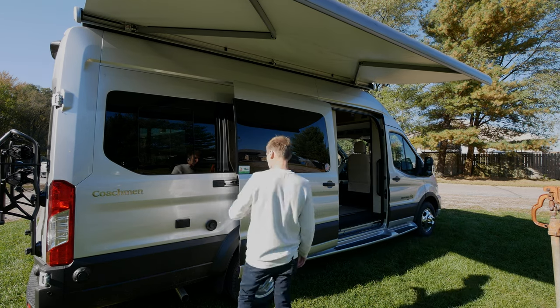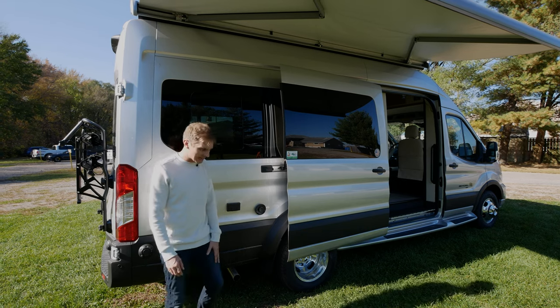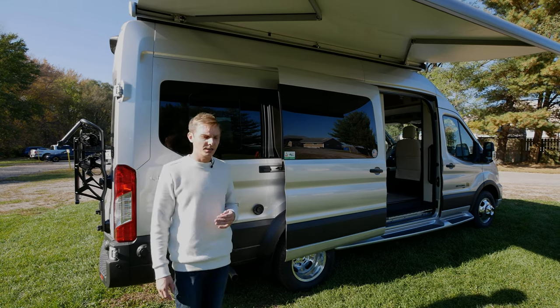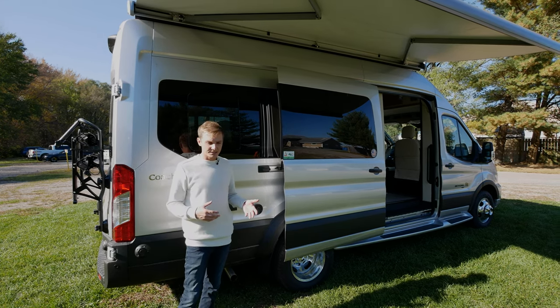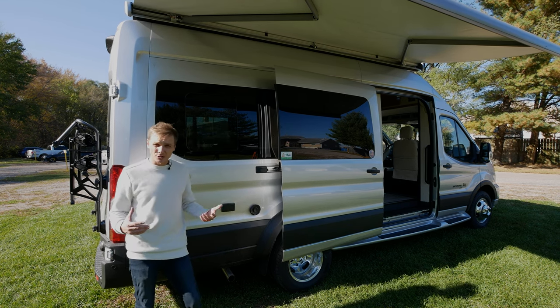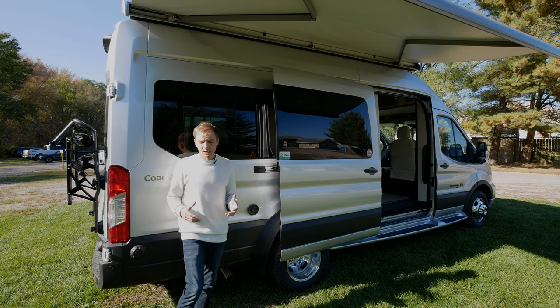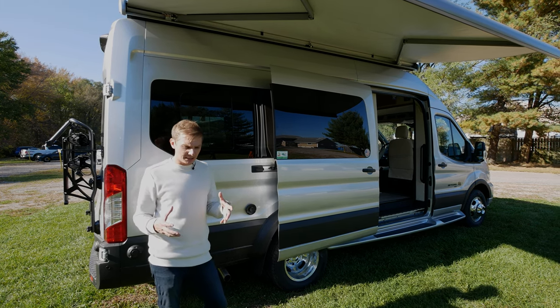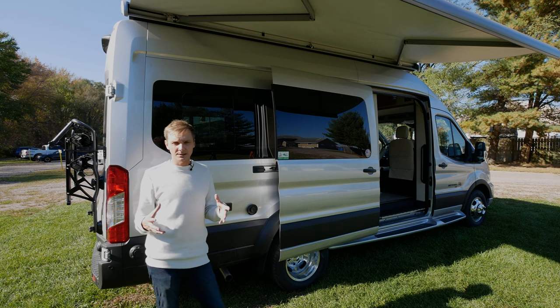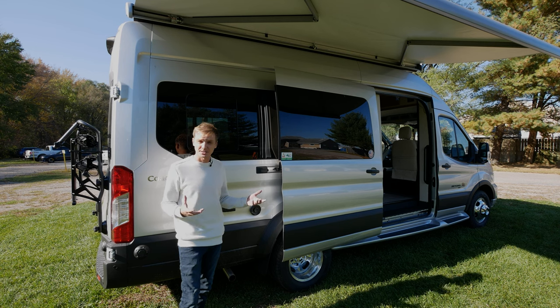So working our way down the side of the coach, this right here is gonna be the exhaust for your Truma Combi. Your Truma Combi is the combination of your furnace and your hot water heater. Very, very desirable. It's used in most Class B vans across North America for a few reasons. One being it takes up a minimal amount of real estate on the inside of the van. Obviously, space is a premium in vans since there's not much of it.